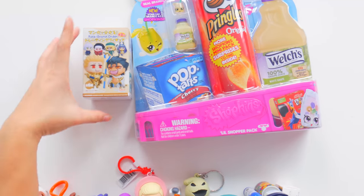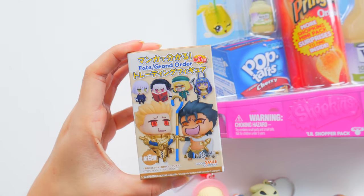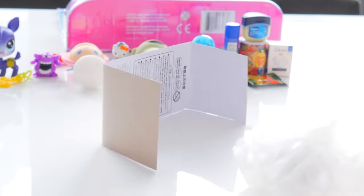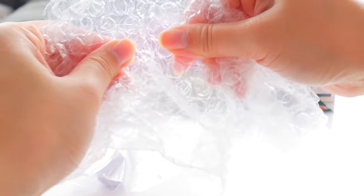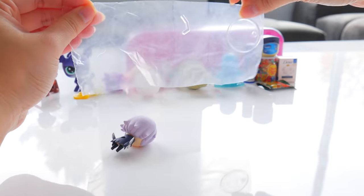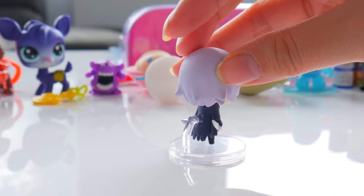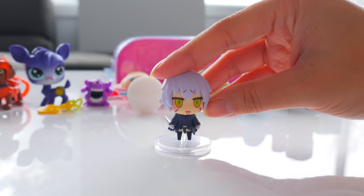All right, moving on to Fate Grand Order figures. Bubble wrap. Ah, it's Jack the Ripper, a female version of Jack the Ripper from Fate Grand Order.